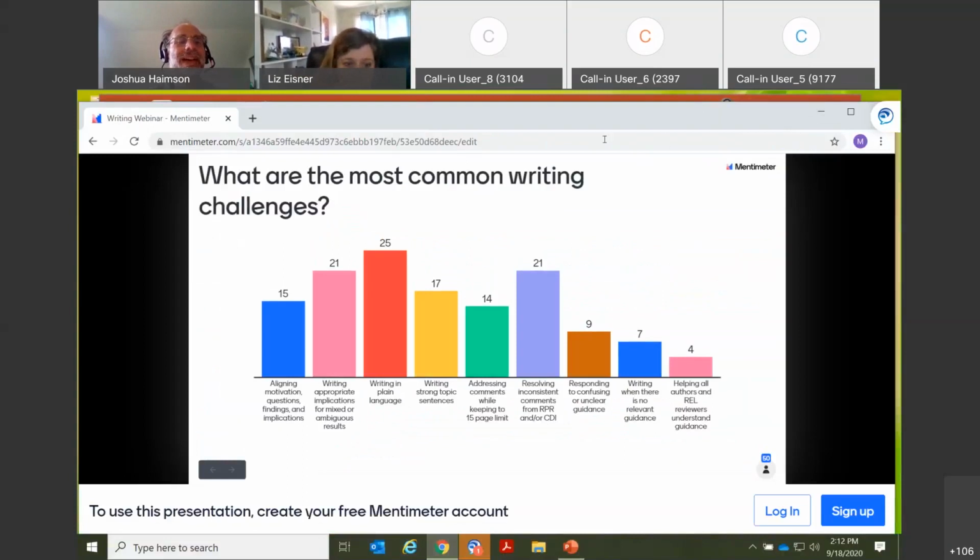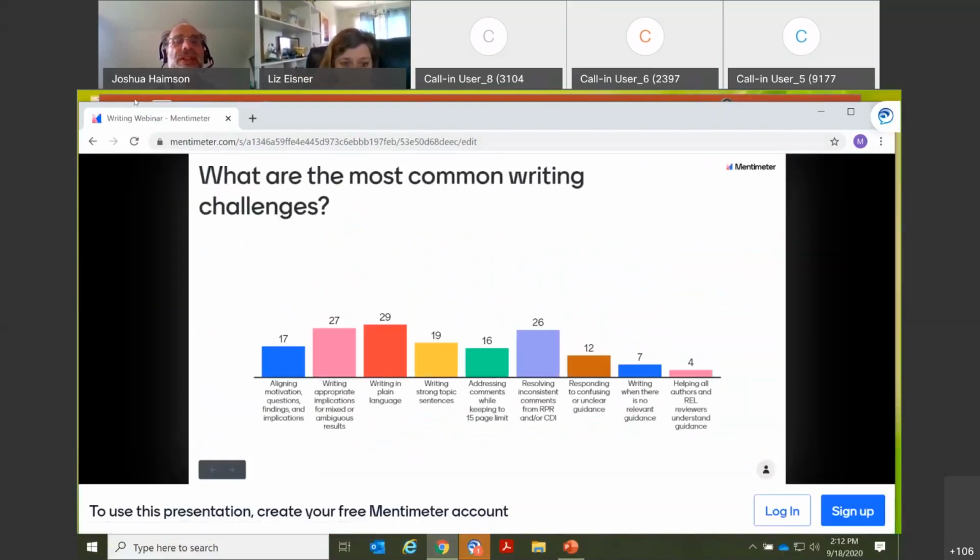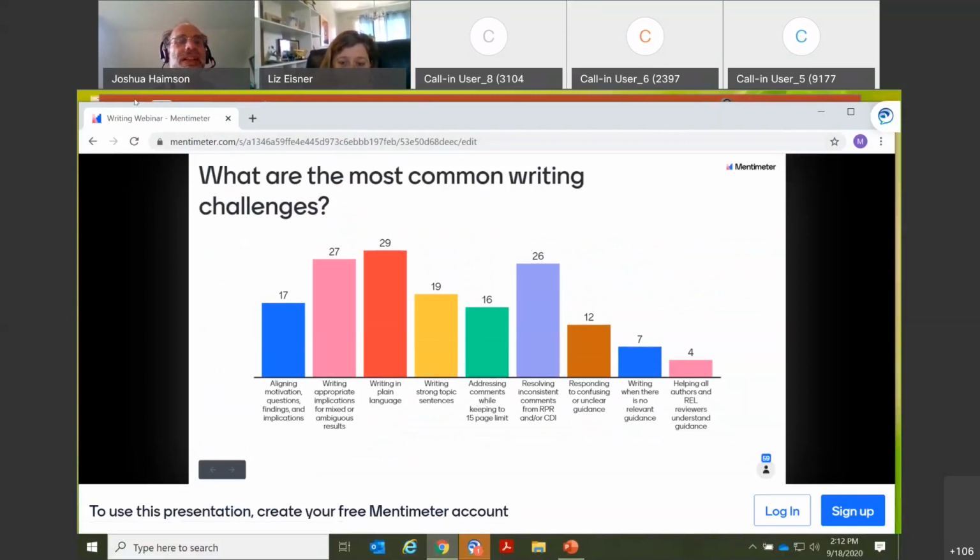Okay. So we see plain language. Good answers here. Implications, or when the results are mixed or ambiguous. Plain language. Inconsistent comments from REL Peer Review or CDI. That's fair enough. We know we could improve that way. Strong topic sentences. Alignment of motivation questions, findings, and implications. Sticking to the 15-page limit. Confusing or unclear guidance seems to be the ones that stand out.